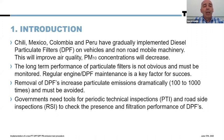But particulate filters have not a guaranteed long-term performance. It's not obvious that they stay in good health. So the quality of diesel particulate filters must be monitored. And one of the pillars of a long-term durability of diesel particulate filters is that vehicles or machinery is well maintained.